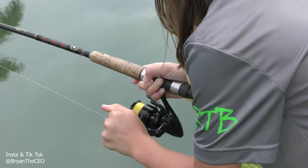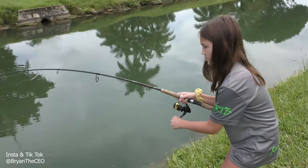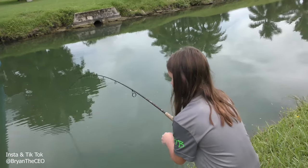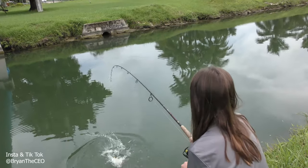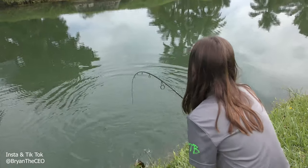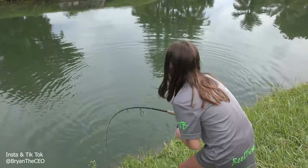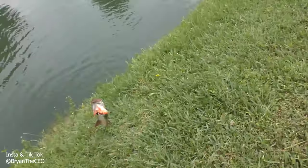Whoa. Uh-oh. It's alright, you're good. Look at that rod bend. You're fine. Pull back and reel down. Very nice peacock bass. Alright. Reel all the way down and flip him up. Oh, he's heavy. Ready? And flip. Perfect. All the way up.